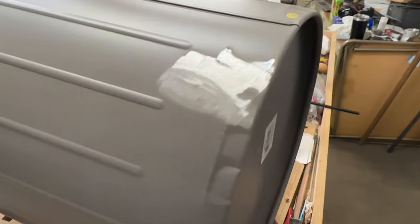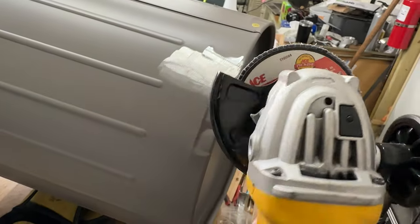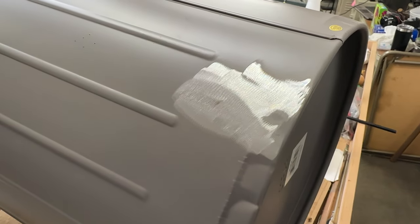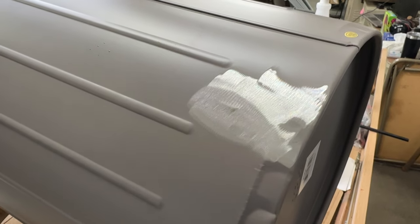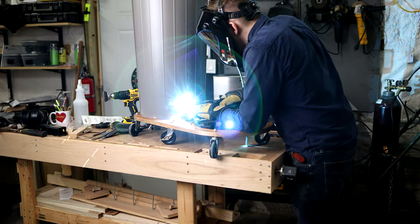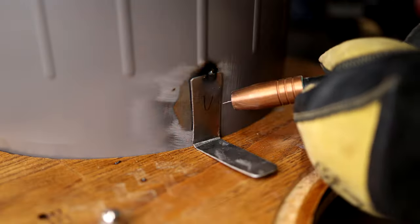Andy from the future here. I switched to using a flap disc on an angle grinder, and I did this in about 15 seconds, so don't mess around with the wire brush if you're working on a can like this one. That's looking a lot better. Let's try this again. There we go.